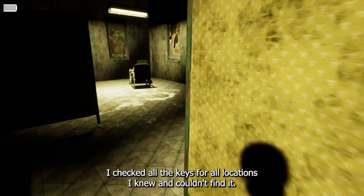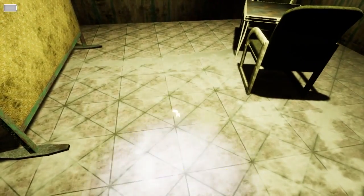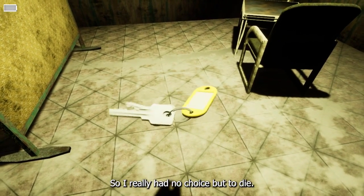I checked all the key spawn locations I knew and couldn't find it. I looked around and around until she caught me, because most of the lights were broken by that point, so I really had no choice but to die.